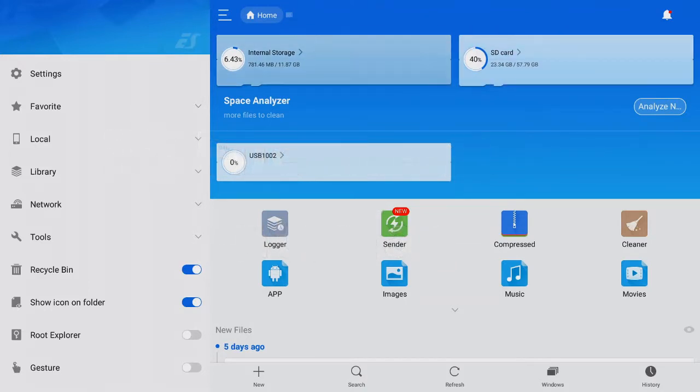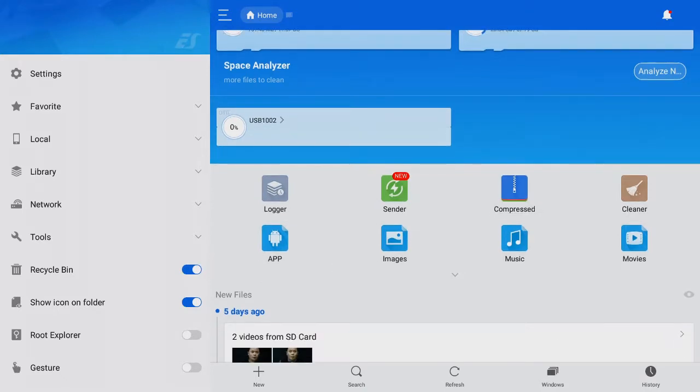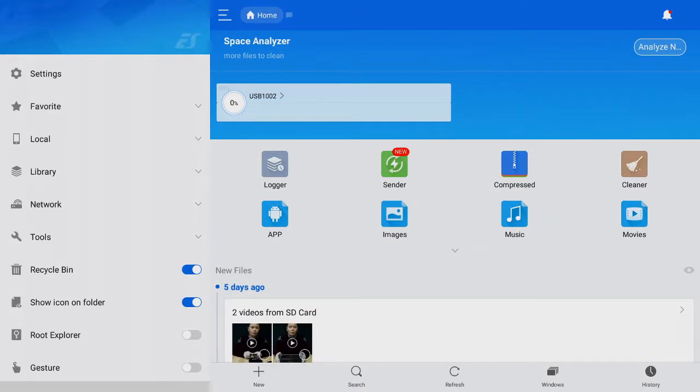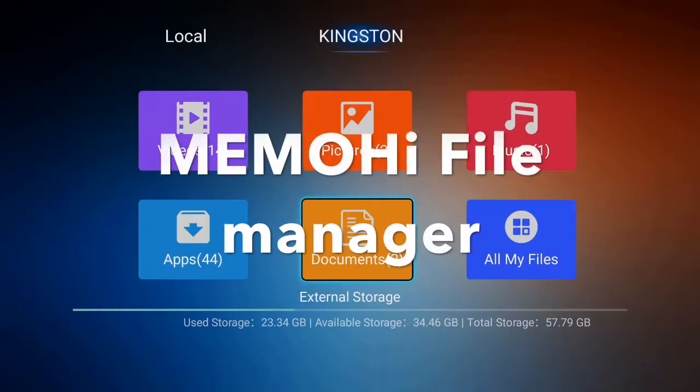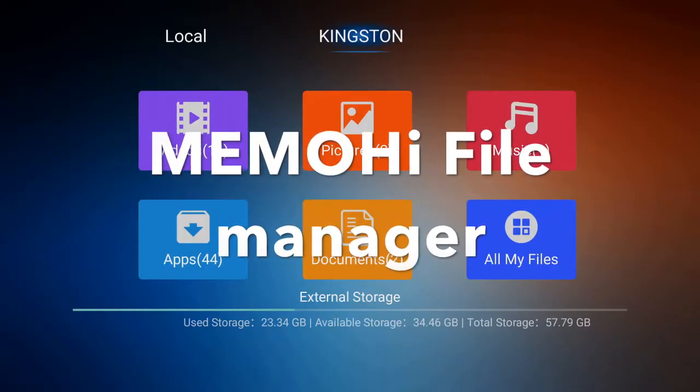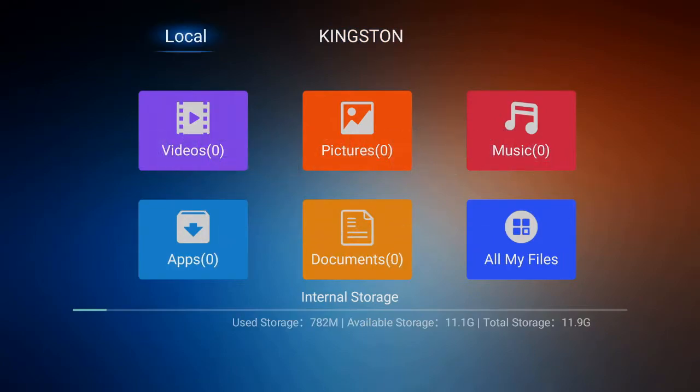Here we can see the ES File Manager user interface here, and you can see everything is nicely organized. You have your logger, your sender compressed, cleaner, your apps. Also on the side there, you can see what networks we're connected to, how much space we have on our internal storage and our SD card. Here you can see it compared to our MEMOBOX File Manager.